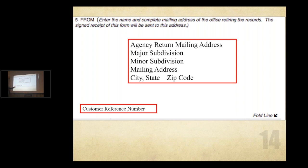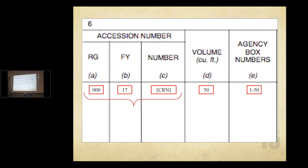Then you can see the customer reference number. We recommend that location for it. Okay, moving on to a big one. This is a biggie. We're looking at field 6. It's divided into 5 smaller subparts, A, B, C, D, and E.